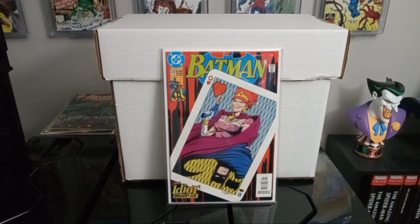And Batman, for the most part, most of my books, even Spider-Man, I try to do the entire run raw, except for the major keys, so any first appearances or extremely classic covers. And for this one, I actually did have a few slabs that I have to show off as well.